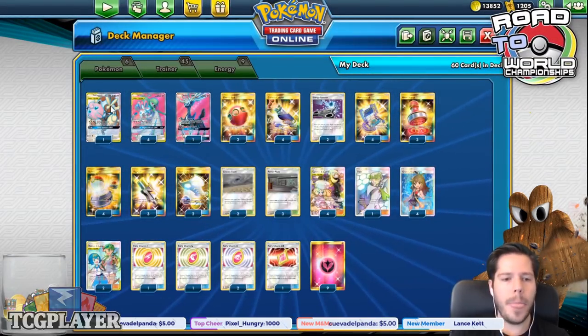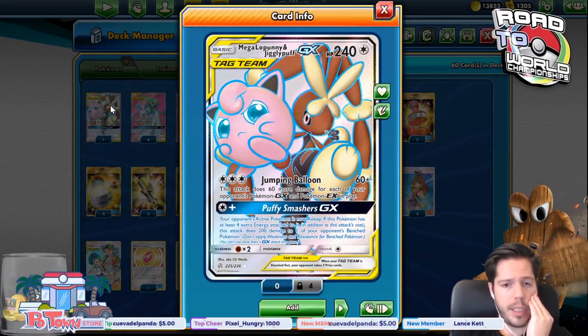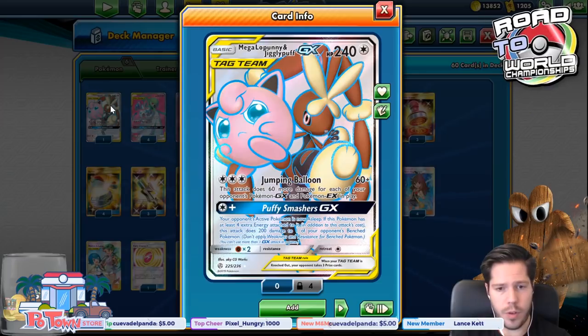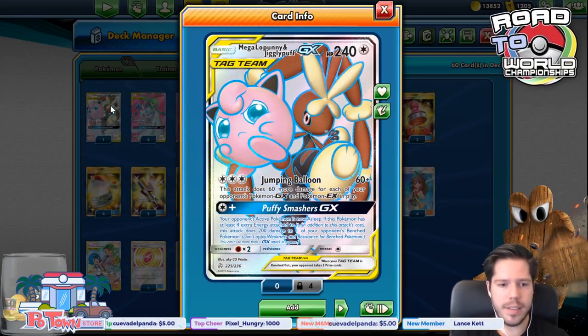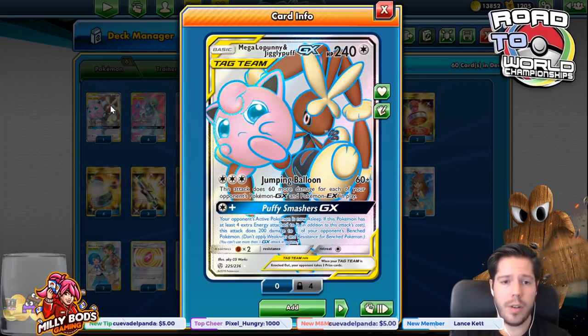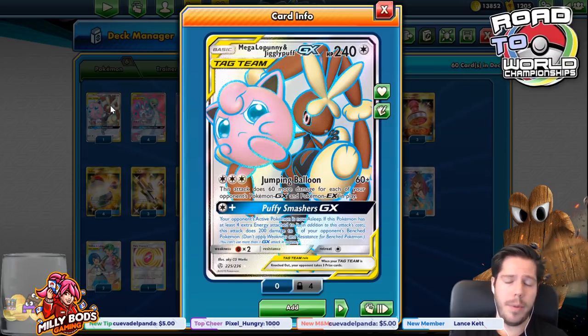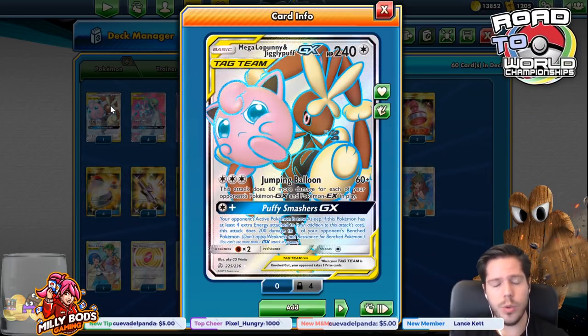Now we are playing the Mega Lopunny and Jigglypuff GX with a Jumping Balloon attack, dealing 60 damage plus 60 more for each of your opponent's Pokemon GX and EX in play. That means a simple Tag Switch gets us a knockout, and we are now able to hit for a lot of damage that we weren't able to before.